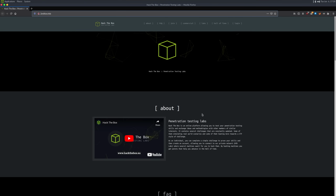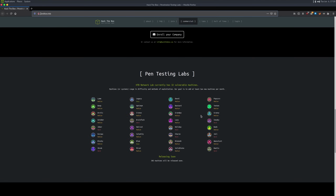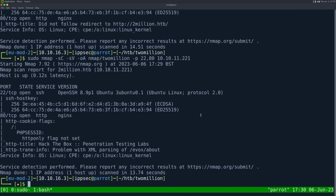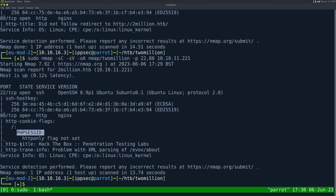We can see it looks like the HackTheBox page, at least how HackTheBox used to look when it launched. So the very first thing I'm going to do, before we go down the nostalgia road and check it out, is start up a feroxbuster. We can see a few more things after adding the hostname. Before, this one just said HTTP nginx. Now we have nginx, we see it's a PHP session ID, and we get the HTTP title. So now we know the website's PHP.